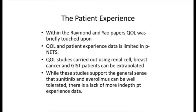So the reason I wanted to look at the patient experience of using these drugs was because it hadn't really been done, and I started to think that something that we're giving you that is a continuous drug and has to be so much part of your life, we needed to find out a little bit more about what the experience was to actually receive it.